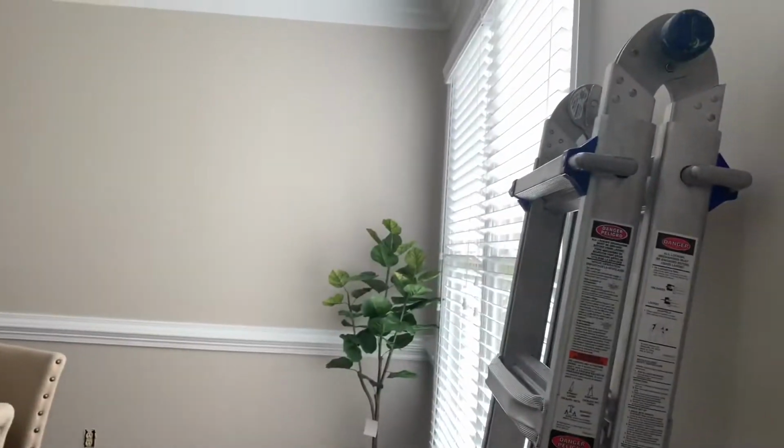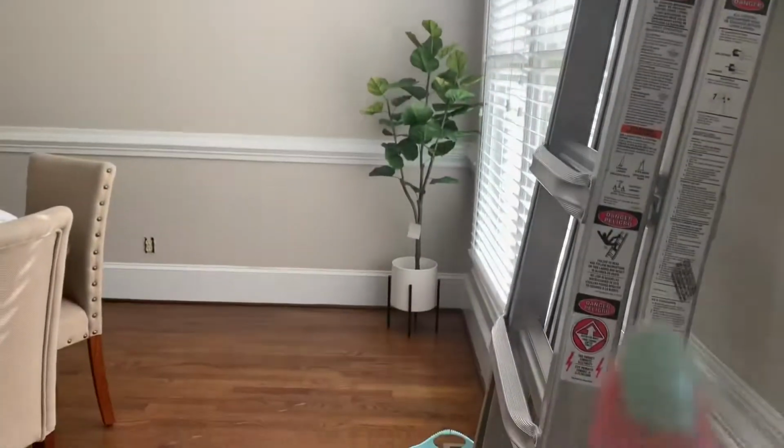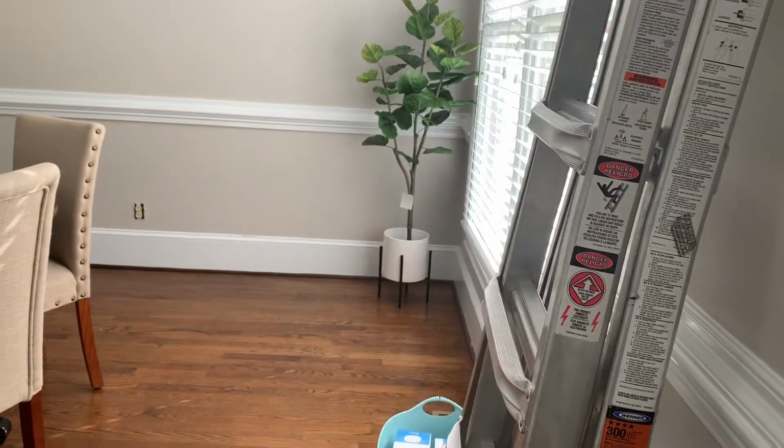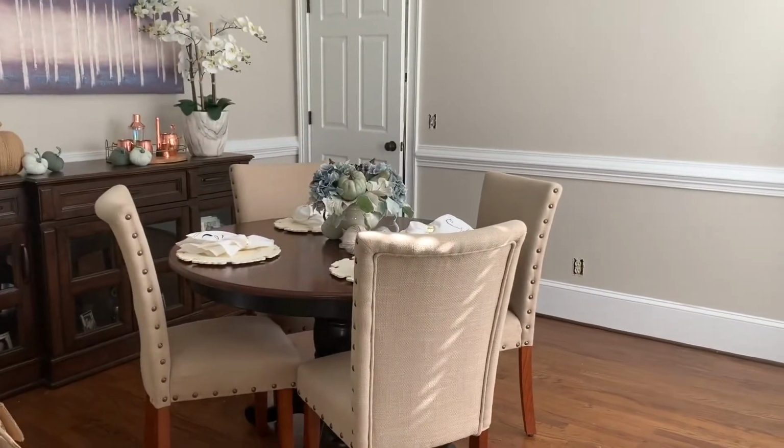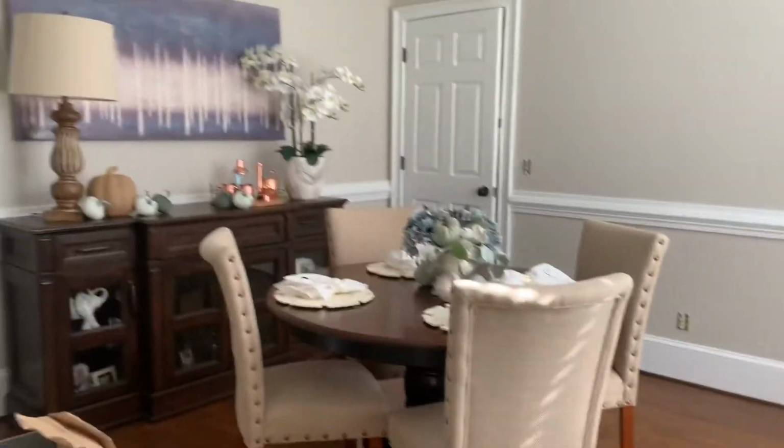We just gotta hang our curtains, but we need a longer pole, and I should probably take the tag off of that plant, but you know, I'll eventually get there. Now I'm probably gonna do that right now, actually. But yeah, we'll just go ahead to the last room. I'm not going to show you guys me cleaning the floor.